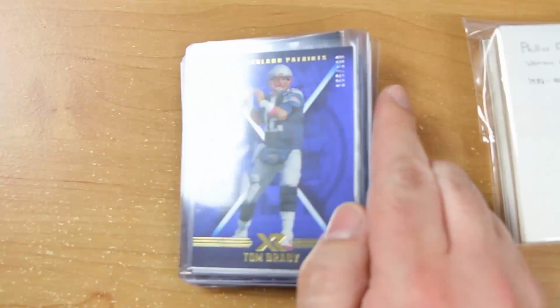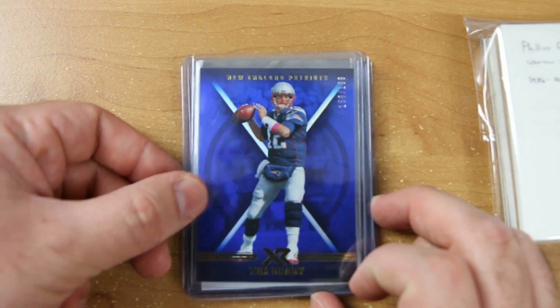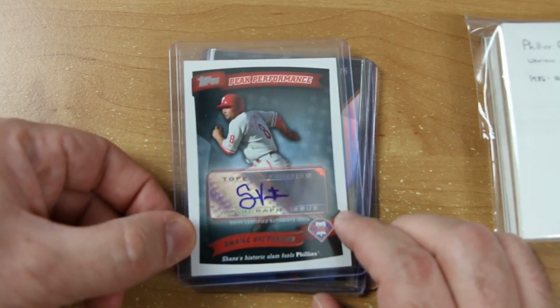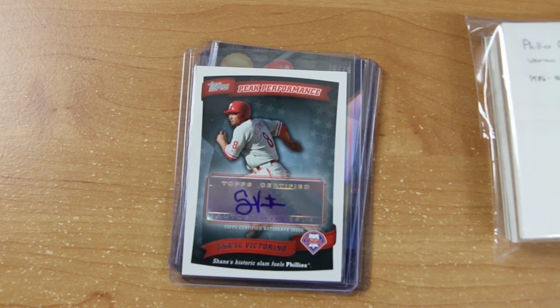So let's take a look at these cards that Triple Crown 24 sent. Sent this nice Brady. It's a nice card, numbered to 199. Wow, sent a Shane Victorino auto. That's from Topps. Pretty cool card. Peak Performance. Shane's Historic Slam fuels the Phillies.